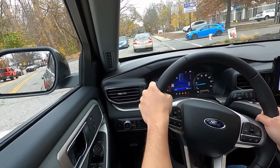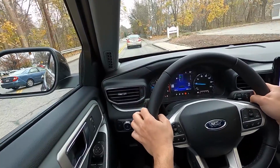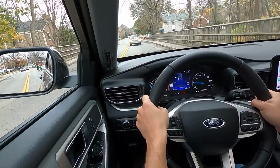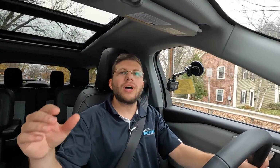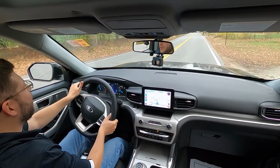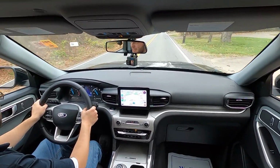Now, A-pillars are somewhat thin, so you don't really need to worry about having that blind spot when you are approaching an intersection. Then looking at your side mirrors, they are decently sized, and they're also placed in a good spot, so I can see what's in my blind spots, and of course we do have blind spot detection. And then looking out back, even with the headrest in the way, I can see what's directly behind me, although if you don't have anybody in the third row, definitely fold those seats for better visibility. Really liking the getup of this 2.3 liter four-cylinder engine.